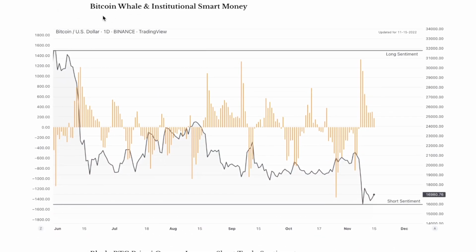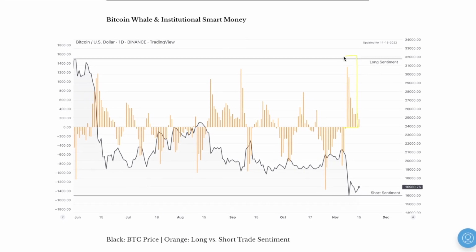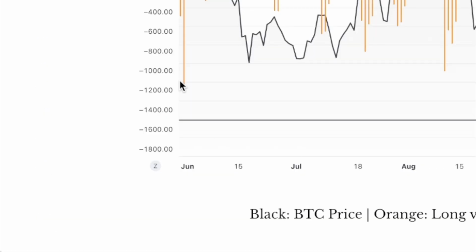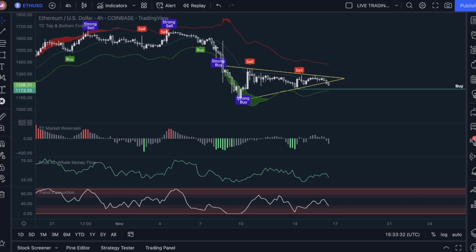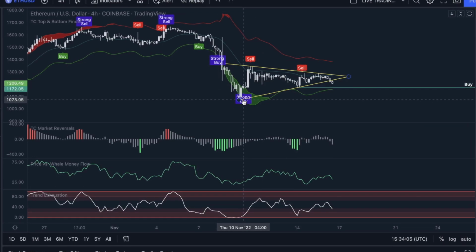We see over here, I'm going to first go over Bitcoin and Ethereum. Bitcoin is seeing long sentiment in the market over here very strongly. It's actually the highest metric value we've received pretty much since the start of the chart over here, which is in June. Now, if you look at this, this really was an incredibly low point in crypto, which is over here at the bottom. So I don't know if we're actually going to move down too much further than this.